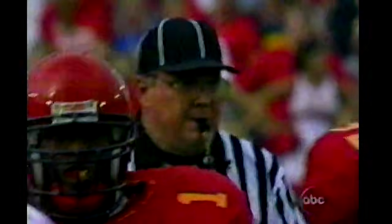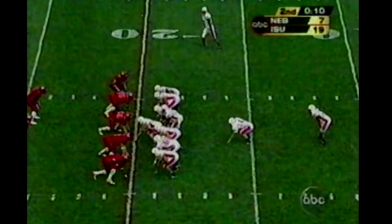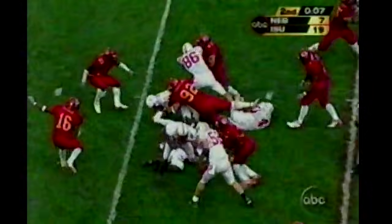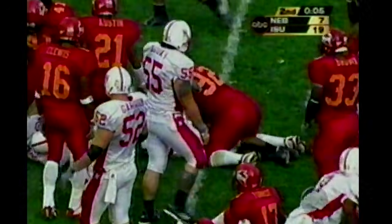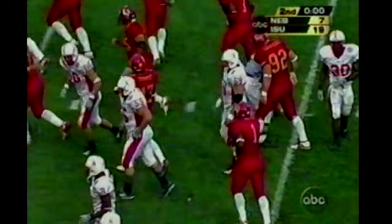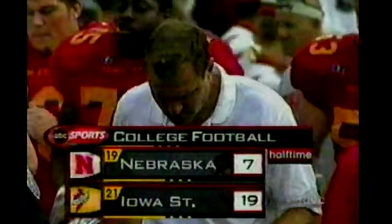So it's 10 seconds to the intermission, and Nebraska's not about to do anything foolish here. How about this again, Brent? 18 plays for Nebraska in the first half. This will be number 19. And take away the 90-yard score, and they've had about 35 yards of offense in this half. So the Cyclones will take a 19-7 lead into the locker room. And coming up at halftime, John Saunders and Terry Bowser.